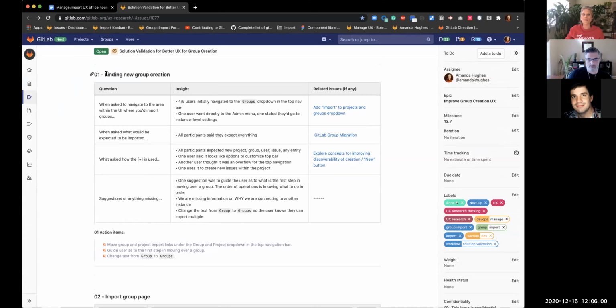In respect to finding the new group creation, we asked how would you go about navigating to the import page? A lot of folks went to the groups and projects drop down within the main top bar navigation. That was pretty interesting. They expect everything to be imported. We have some discrepancy on how the plus drop down is used. One really interesting one was, one user said it looked like an option to customize the top bar. Another thought it was an overflow of the top navigation.